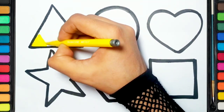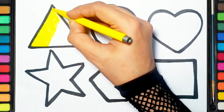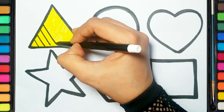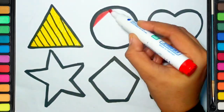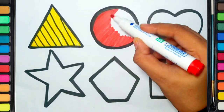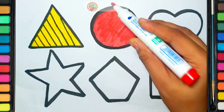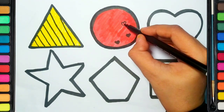Yellow color. Black color pen. Red color. Wow, I like red color. Hey kids, what's your favorite color? Wow, great job! Black pen. Lovely.